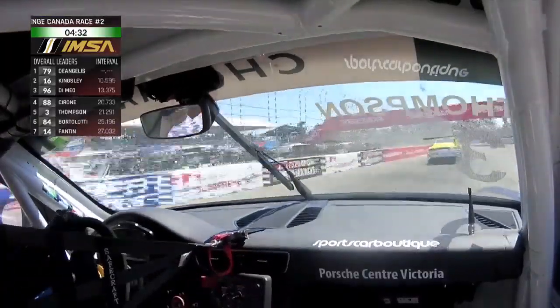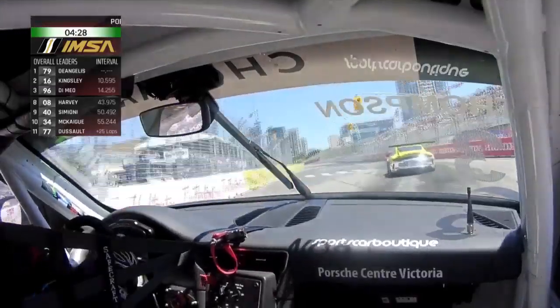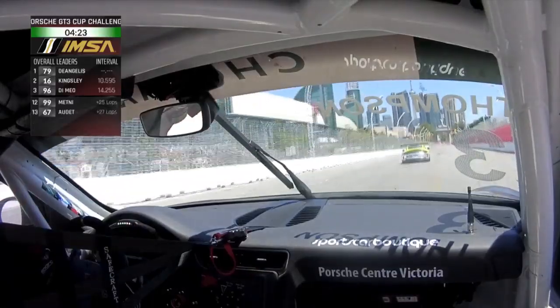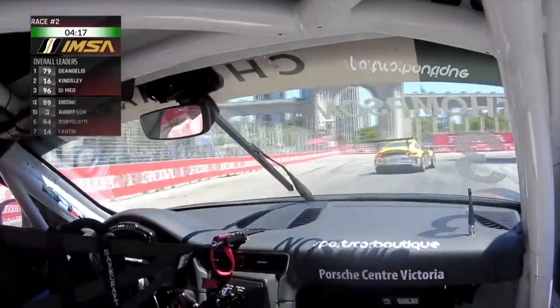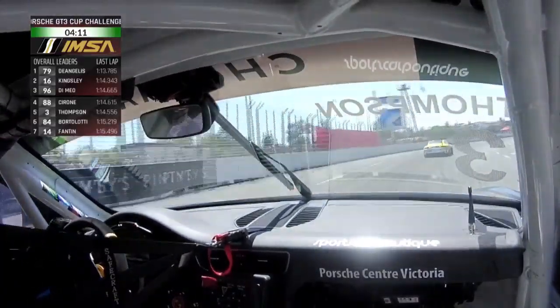After coming into contact with the tire wall in turn number 8 at the beginning of this race. You watch him again through turn 11, now onto the front straight. The passing opportunity lays ahead into turn number 1. You can see, though, how bumpy it was through 11. That whole section has been redone a few years ago. It's one of the most challenging sections of racetrack I've ever encountered in my career so far.